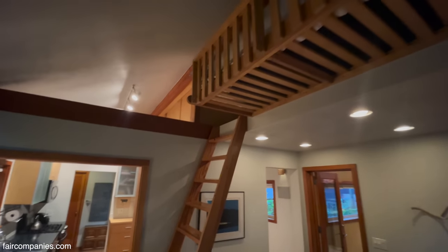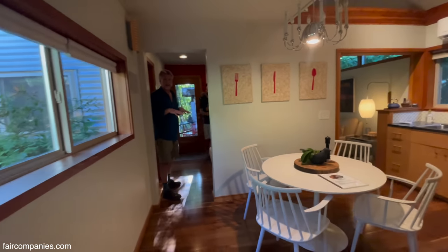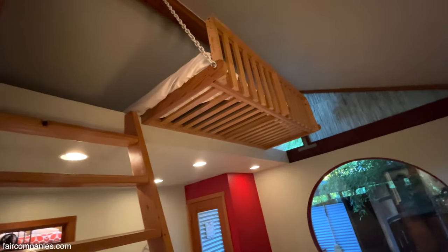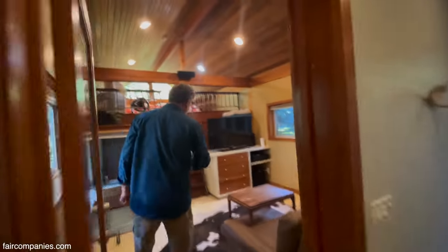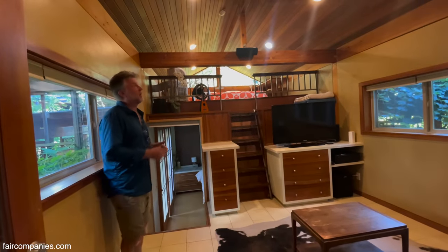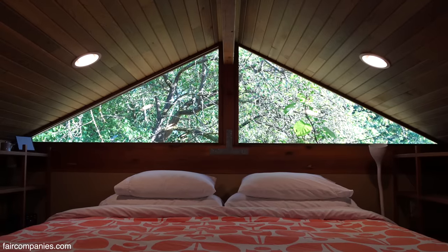This space here is relatively small, it's 800 square feet, and it can sleep 8 people. Wow. Believe it or not. We've got a loft bed up there. In here, we have another king size bed up in this loft. And again, seeing the view through there.